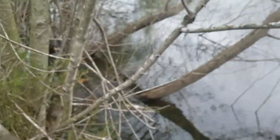What the crap is that? Don't tell me that is a freaking monster bluegill. I don't know what it is. It's big and it has an orange stomach. That might be a big bluegill. I think it's a large bass, a small bass.